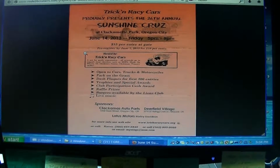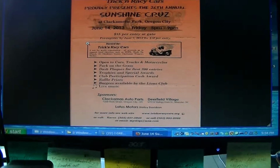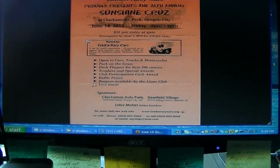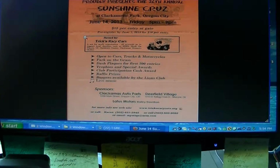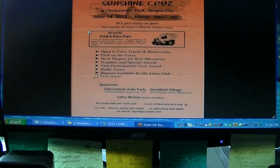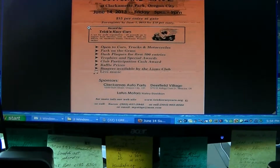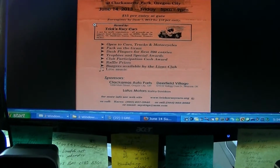Well, it's Friday evening, 6 o'clock, and time to go to the Trickin' Racy car show at Clackamette Park. A little unusual to have an evening car show, but should be interesting. And then we'll be coming home and having some lobsters for dinner.